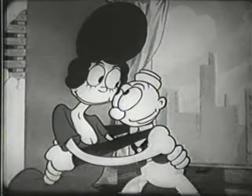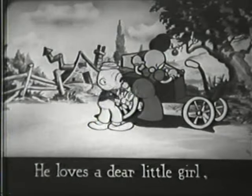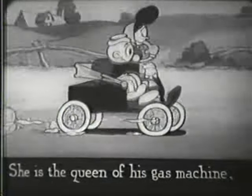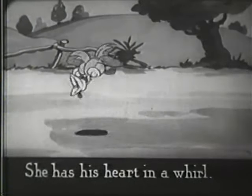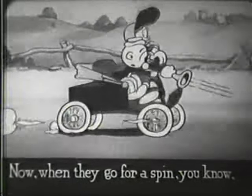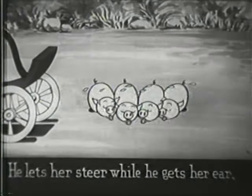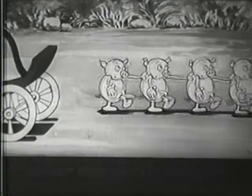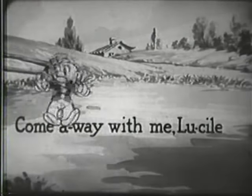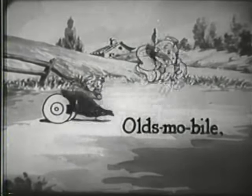Oldsmobile outside. Honey still has an Oldsmobile. He loves a dear little girl. And a girl. He is the queen of his gas machine. She has his heart in the world. Now when they go for a spin, you know, she tries to learn the Oracle song. She lets her steer while he says, and whispers soft and low, come away with me, Lucille, in my merry Oldsmobile.